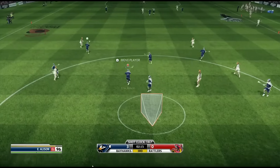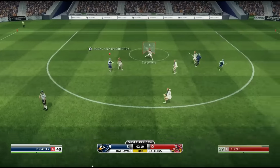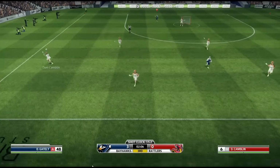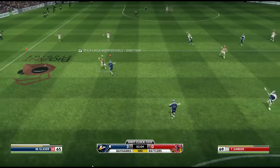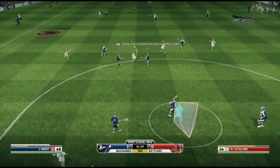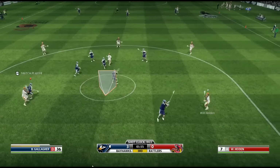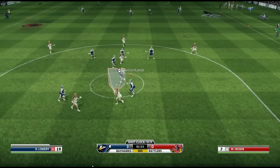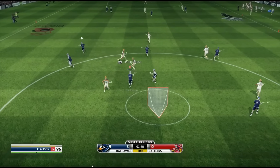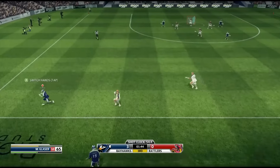With the chance. Allison with the save. Takes the shot. Dumps it off. Batulino. Spiegelhoff. Rips it in. That's good work by the goalie. Oh, quick thinking. Allison with the save.